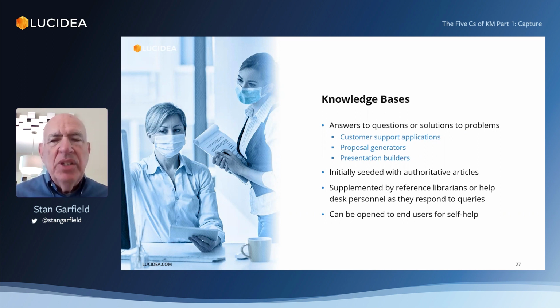They can initially be seeded with authoritative articles that explain how to do things, and then they can be supplemented by either reference librarians or help desk personnel as they respond to queries. And they can be opened up to end users who can provide self-help. So instead of having to call your help desk, if you have a really good knowledge base and your customers can use that directly, you can save time and money by having them help themselves rather than having to go through the help desk each time.